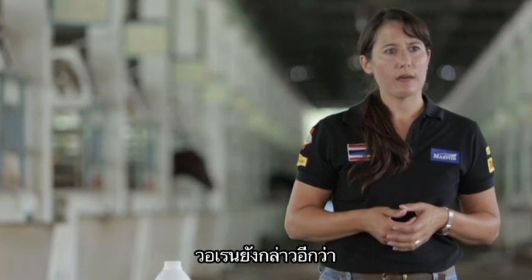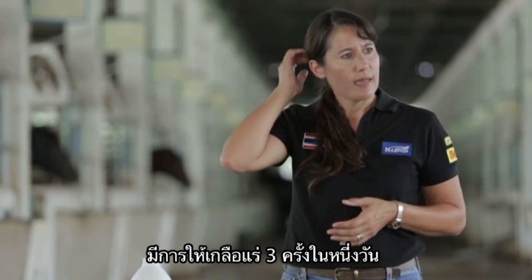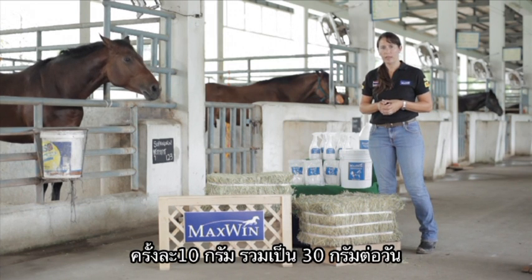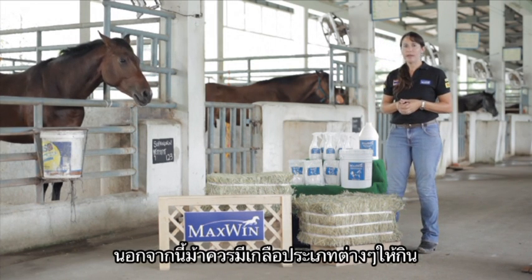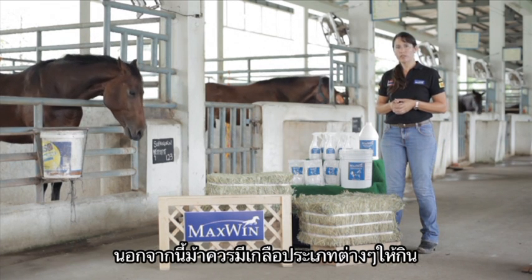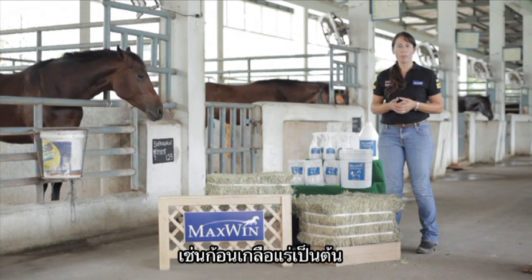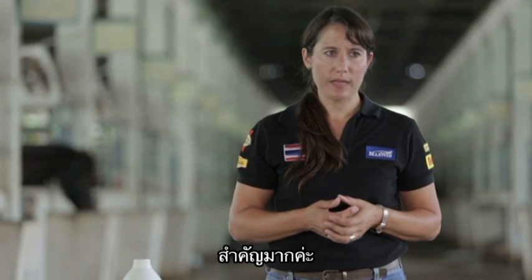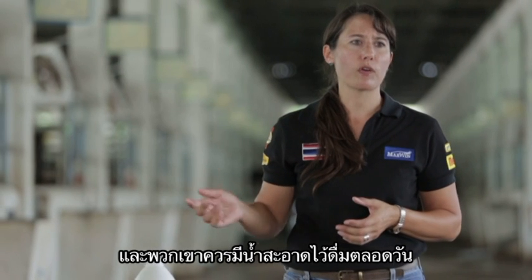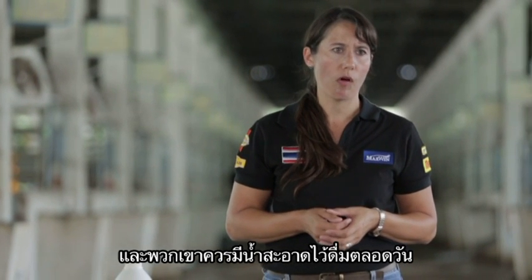Also, he mentioned that they feed the electrolyte at 3 times a day, 10 grams per day, so a total of 30 grams per day. Now, also, horses should always have available free choice salt, whether it's in the form of a lick or a block or something like that. That's really important, that all the horses should have that in their stalls, and they should also always have clean, fresh water available all day long.